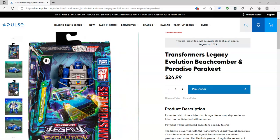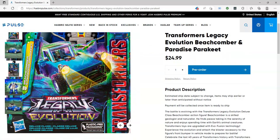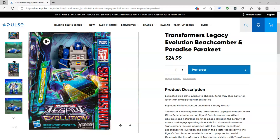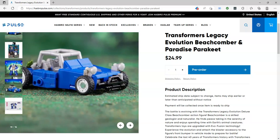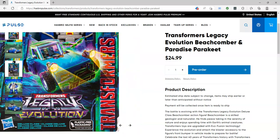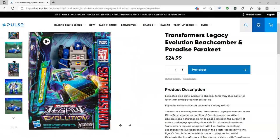And then we do have the packaging, which looks really, really nice. I like how the lights just kind of glow a huge yellow, which is a bit unfortunate because on the figure itself, the headlights are that ugly, boring gray. There's no gold or silver, so they kind of added further insult to injury. So hopefully maybe they'll change that. But I do like the artwork. That looks really, really nice.